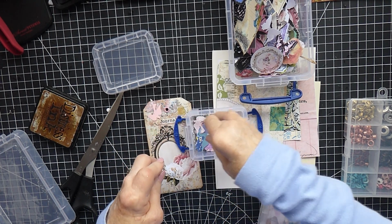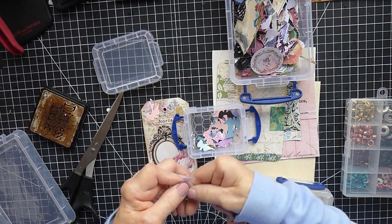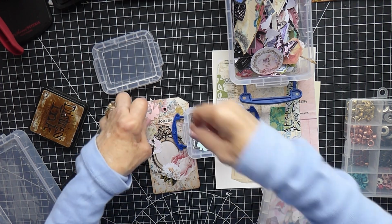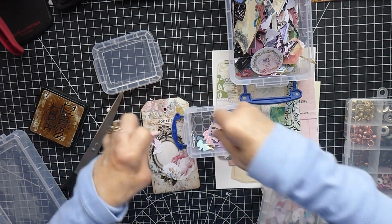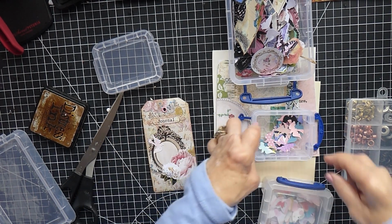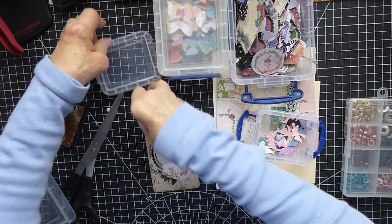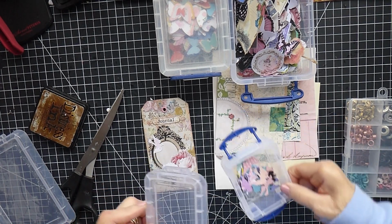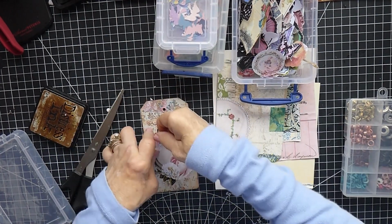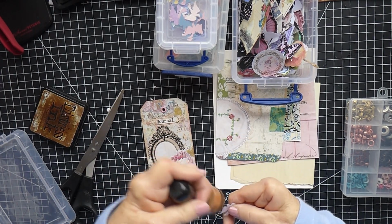No. Got them just out of bits of scrapbook paper, but I quite like that one. Yeah, I think I'm going to use that. Never think to use my little punch outs, but I've got loads of them. Punch out birds, butterflies, different sizes, and I neglect them shamefully.